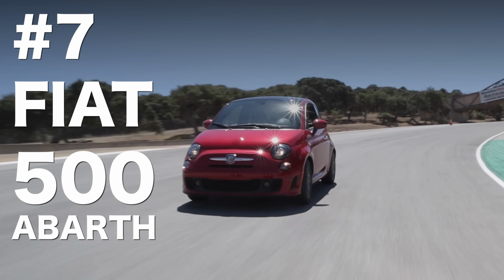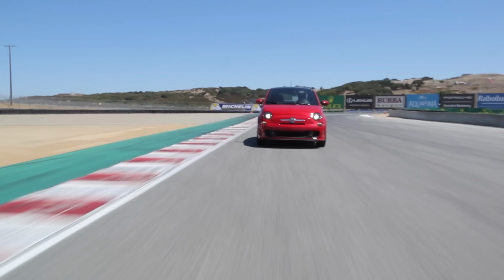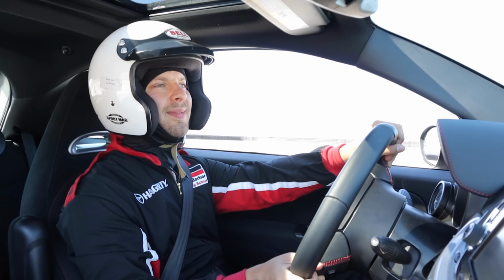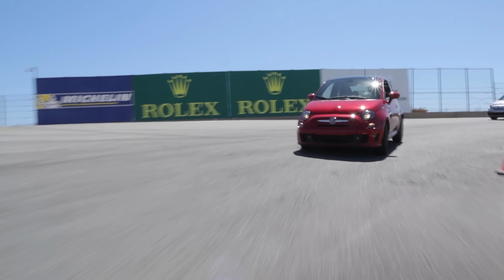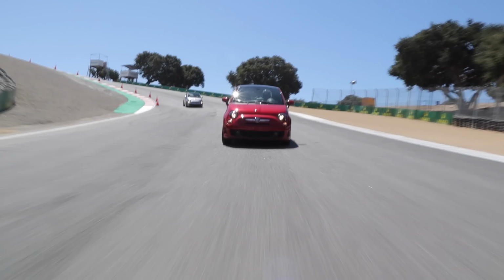Number 7, the Fiat 500 Abarth. Thomas, why is this one on the list? Because it's small, it's peppy, it makes a good noise. See, that's why you like it though, because it makes a fun noise. And we raced it on Laguna Seca, which is a track so good it would make a PT Cruiser fun to drive on. The corkscrew! What a corner!